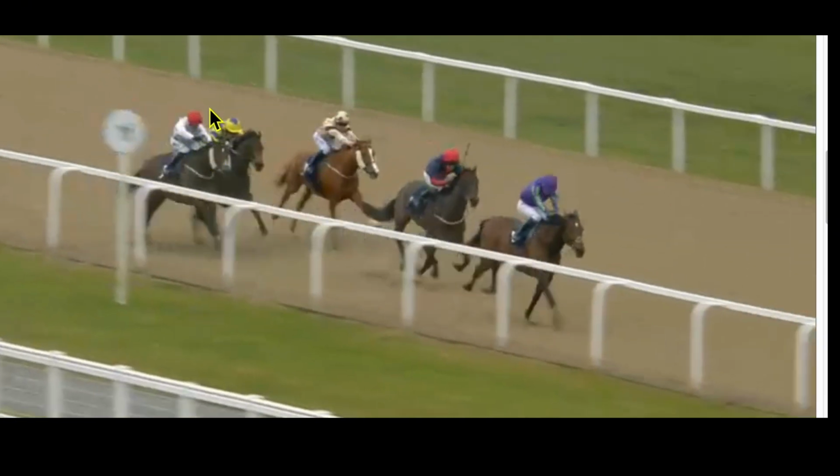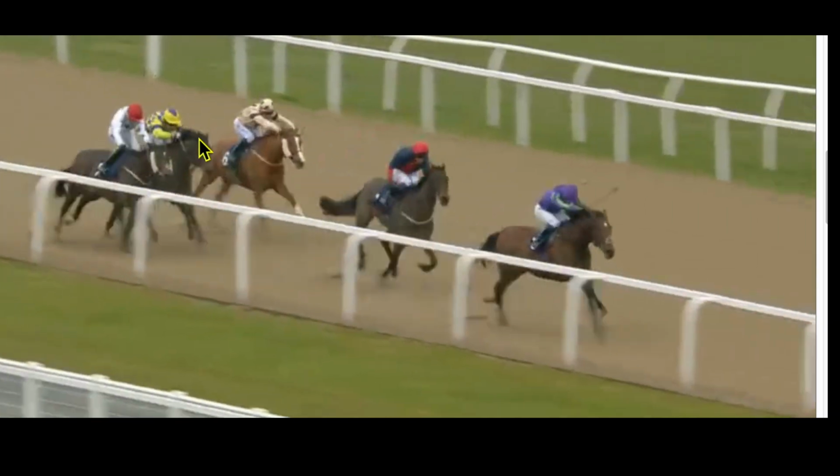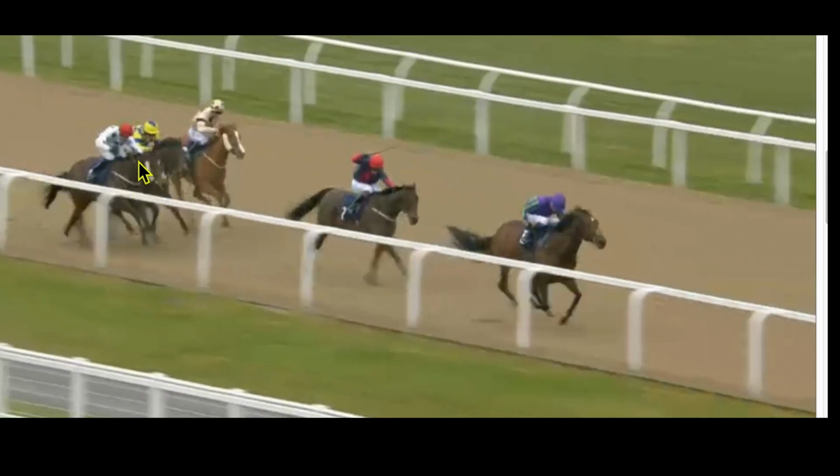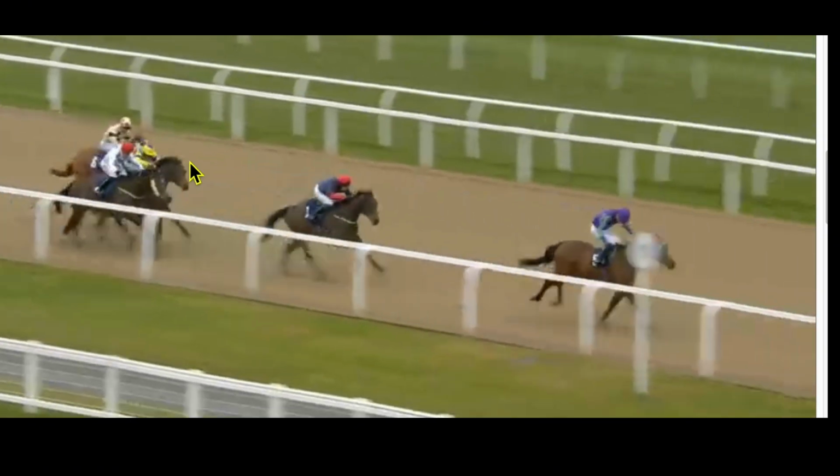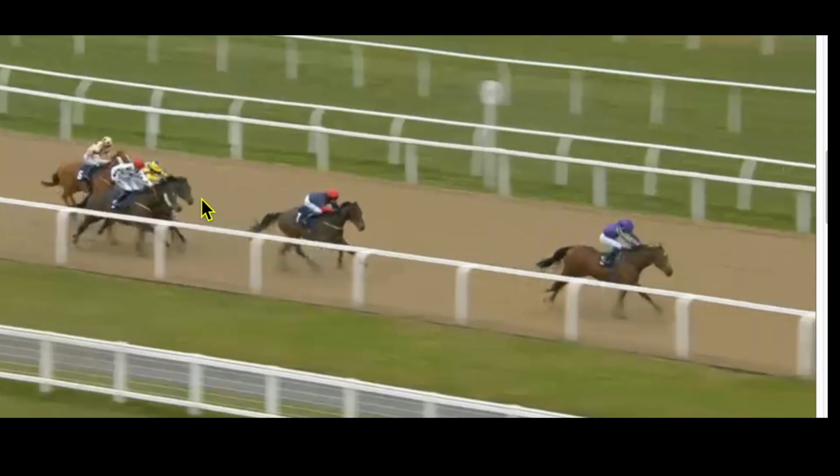Now watch the one in the red cap. This is Percy Willis with the red cap. He whips it, but he never hits the one in the yellow. There you go. He hit Percy Willis. Never hit the one in the yellow. Just pushing it. Nice and gentle. He's not too vigorous, is he? Just pushing it.